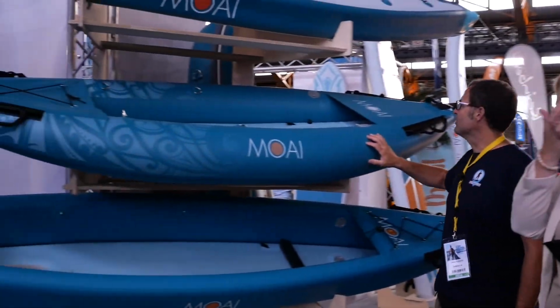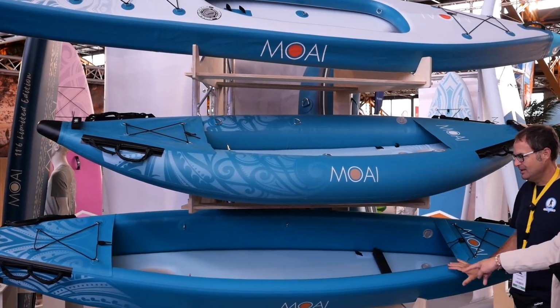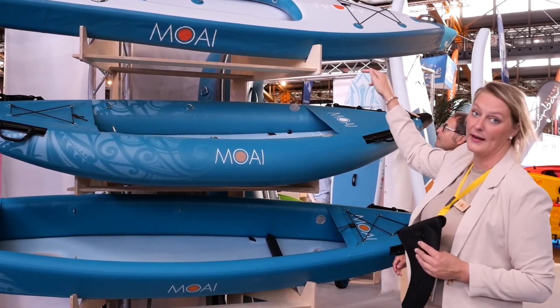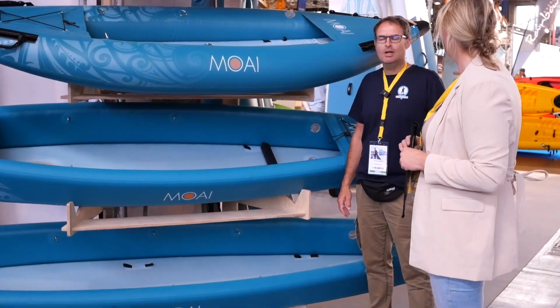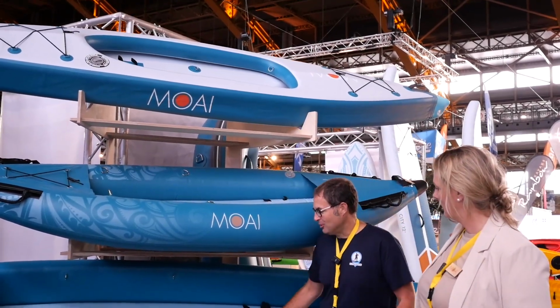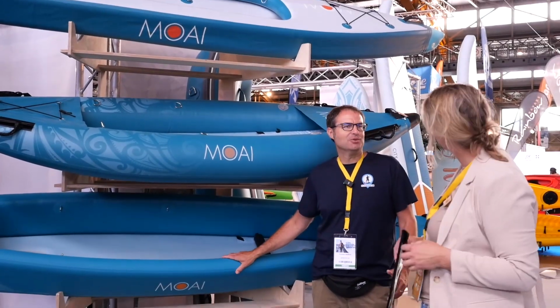And even built with drop stitch? Yeah, we have the full drop stitch, so drop stitch with a floor and drop stitch side walls, and then we have the tube one with a drop stitch floor and the drop stitch sitting kayak. And they're all made for one and two person options. So that's extra to the Moai board line. Very interesting. I was very interested that this drop stitch technique is now coming to kayaks also.